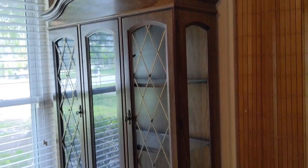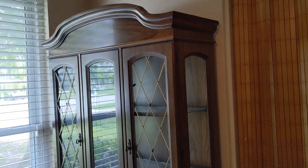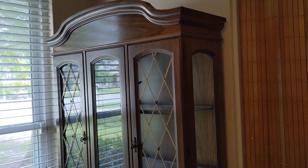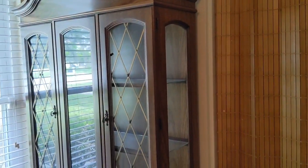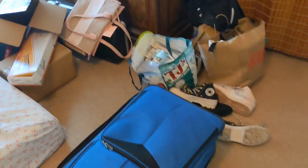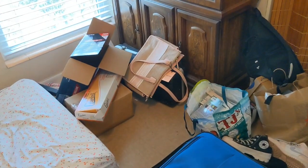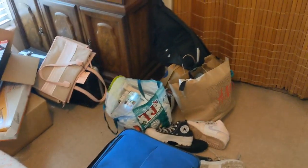This was left by the previous tenant. Well, I shouldn't say tenant, previous owner. I'm so used to rental life, I say tenant instead. But anyway, I'm a homeowner now, the previous owner. And anyway, so this is her closet. I'm going to open it up and show you the current condition. I'm going to empty out all the things because we still have suitcases here and bags full of stuff and boxes and things. She really wants to clear that stuff out, and I'm going to help facilitate that.